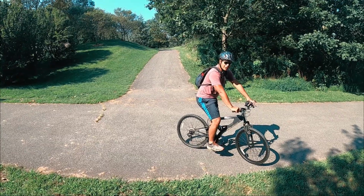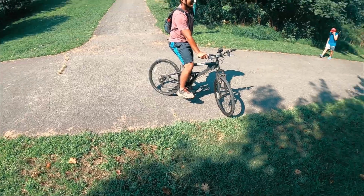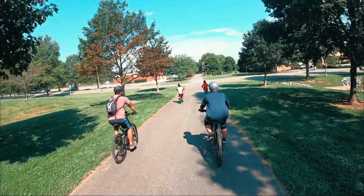There was another track to the right. The solar panels were at, so a track to the right side. Okay, I didn't see that. Okay, cool. Let's just keep going here.